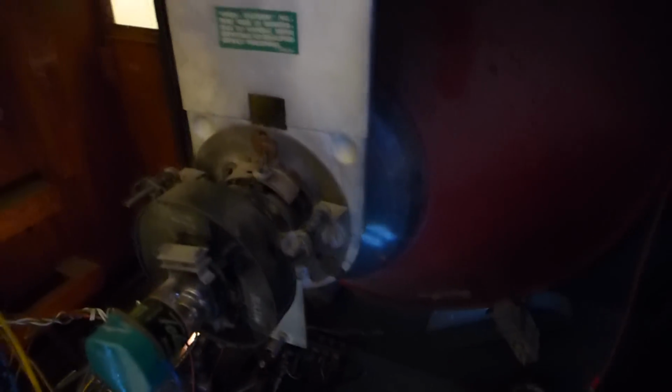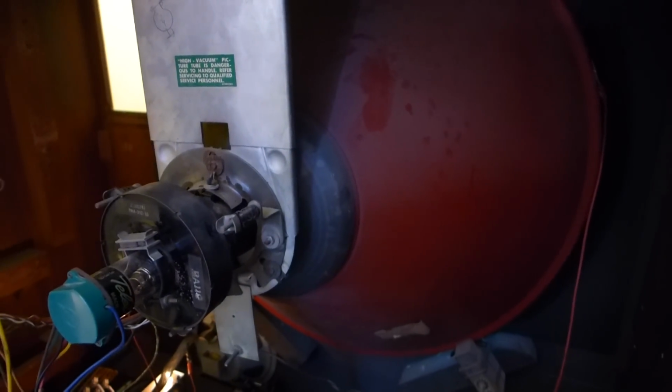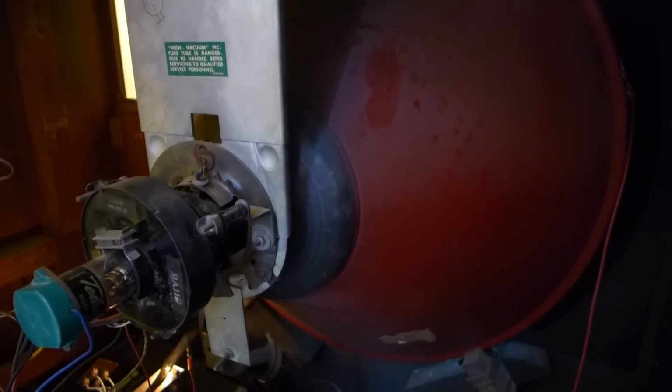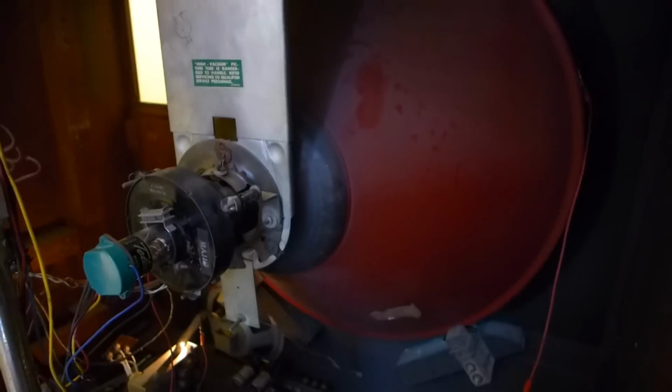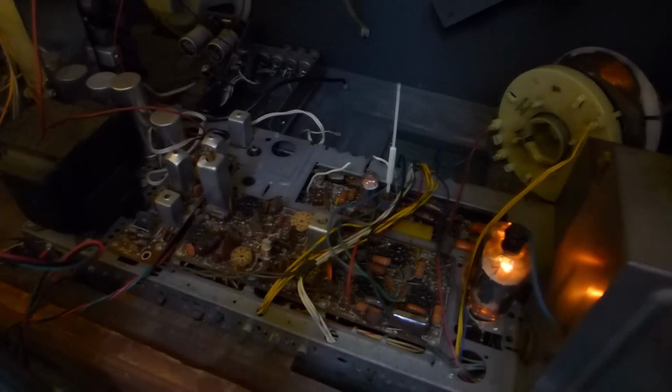Now this set runs 20,000 volts on the cathode ray tube, and don't get too close to that, Bill, because that big red object there you're looking at is the metal cone of the back of the cathode ray tube. That's a 30-inch tube. You can imagine that the atmospheric pressure on that tube is just tremendous. Don't get too close, because that whole tube is sitting at 20,000 volts.